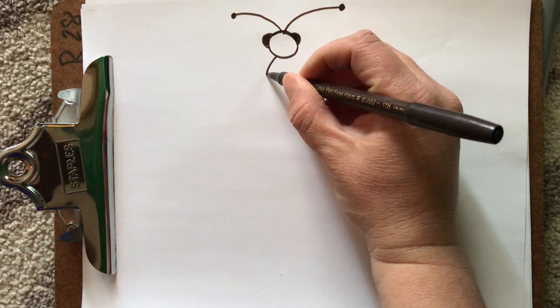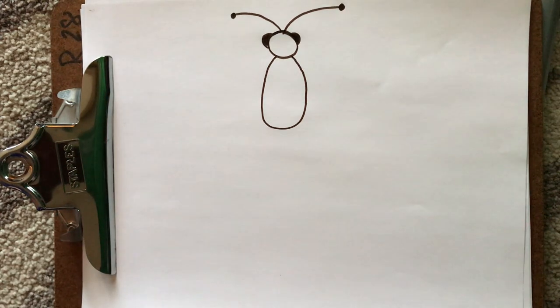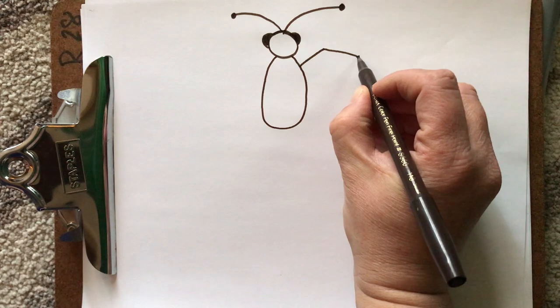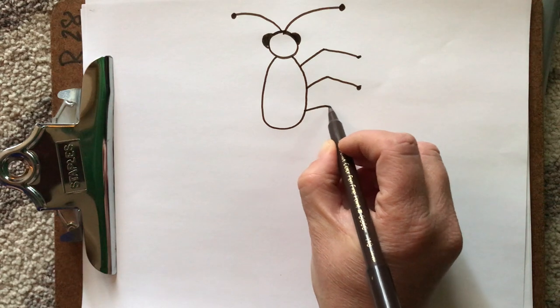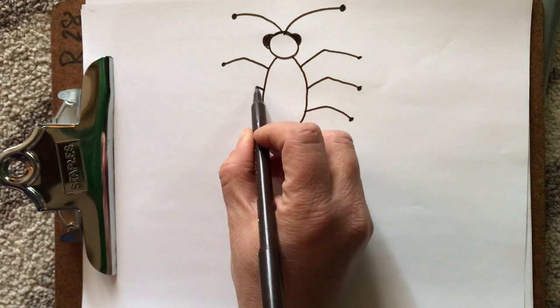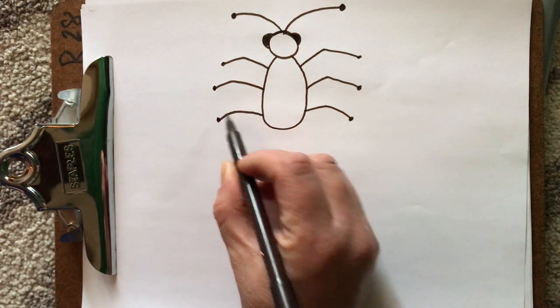Then the second body part is called the thorax. Can you guys say that? Thorax. The thorax is where the legs are. And remember, insects have six legs. So I'm going to do three on this side, and they're usually in segments. One, two, three. And I'll do three on the other side. One, two, three.